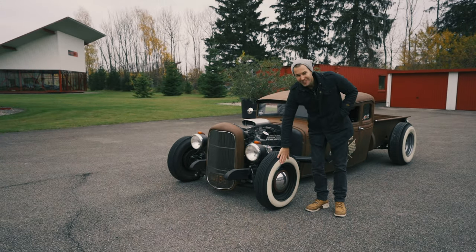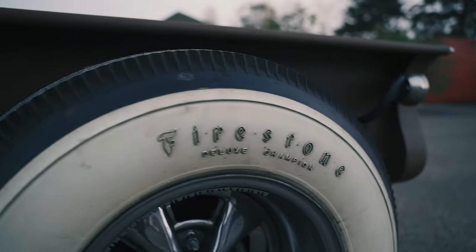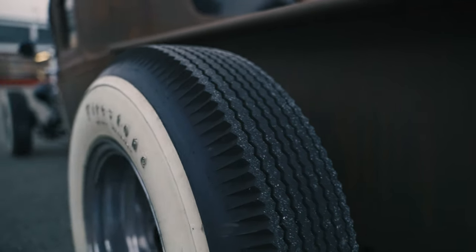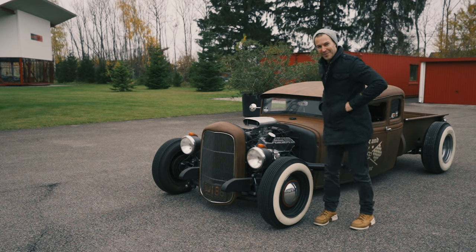Here we can see the good old whitewashed side walls. Love those. The taxis in Cape Town love these as well. You South Africans would know what I'm talking about, right?